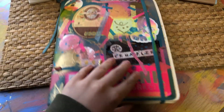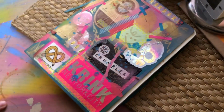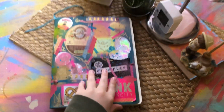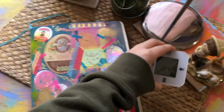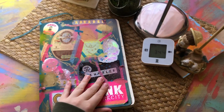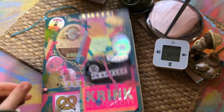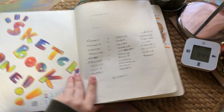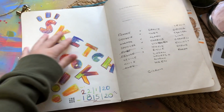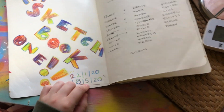Maybe it'll be better if I stand up. Okay, here we go. Hopefully it doesn't take too long. All right, here's my sketchbook. First finished sketchbook of the year. Sketchbook 1. Started this in January, only just now finished it in May.